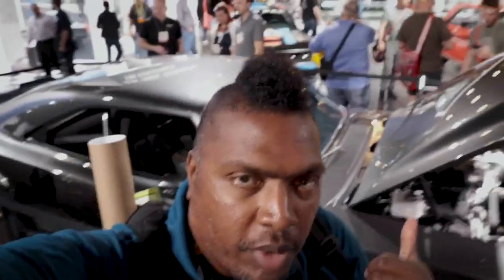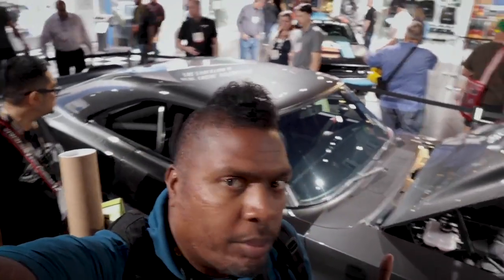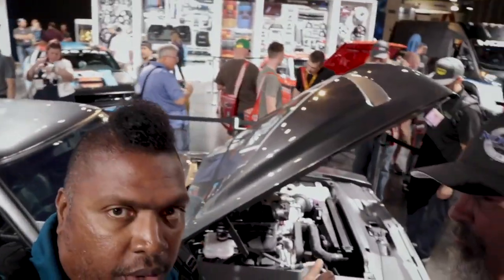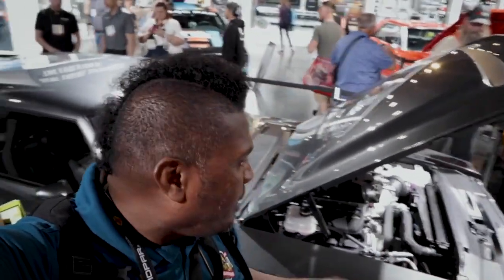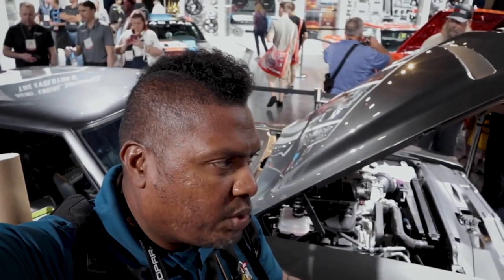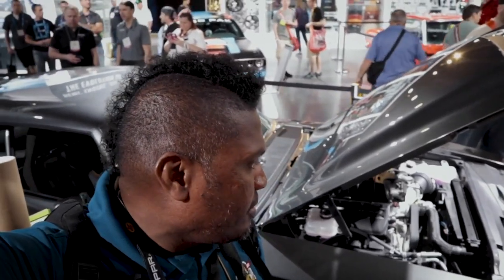This is what it looks like inside. So you can't buy this bad boy, but you can get the crate motor and put it in whatever the hell you want. You can put it in a Jeep, whatever you want. So it's a 1,000 horsepower crate motor because it comes with the supercharger. So it's just pretty much plug and play. And I think it's somewhere like 19,000-20,000 ish, depending on what you get with it. They just raised the stakes. That's insane.